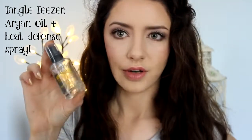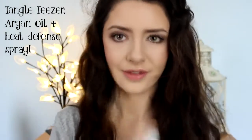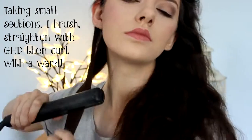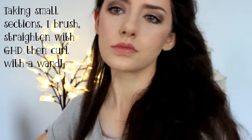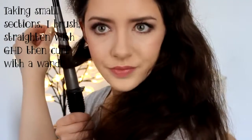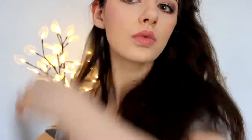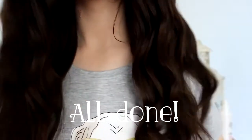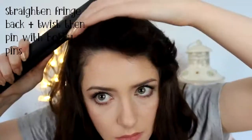So for my hair, I used a Tangle Teezer to brush it. I used some argan oil through the ends because my hair is so thick and it can get a bit dry around the ends, and I like to use treatments all the time. I also used a heat defense spray by Dove. For the hairstyle, I simply took small sections of hair, straightened each section, and then curled each section with a wand, and this is how it turned out at the end. I straightened my fringe back also, and I kind of pushed it a little forward and then pinned it into place, so it was like a little bit of a quiff.